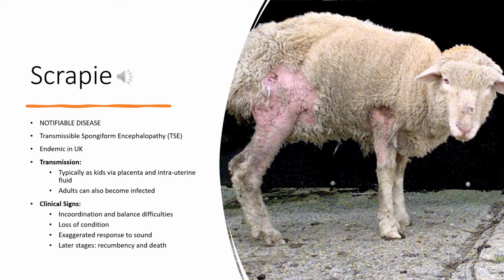The last disease we're going to look at is scrapie. So scrapie is one of the transmissible spongiform encephalopathies that affects both sheep and goats. It's on the OIE's list of notifiable diseases. It's thought to be caused by the expression of abnormal forms of proteins called prions. So prion proteins are found throughout the body, but their main role is to do with the nervous system. So the replication of these abnormal forms of prion proteins is what contributes to the clinical presentation of scrapie.